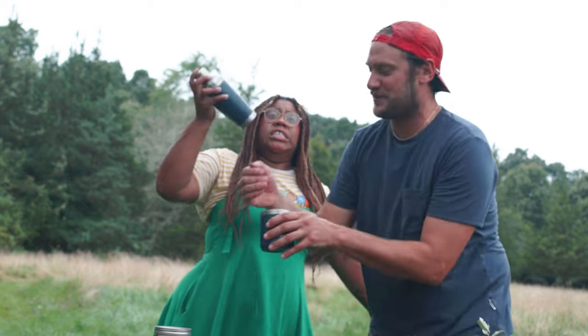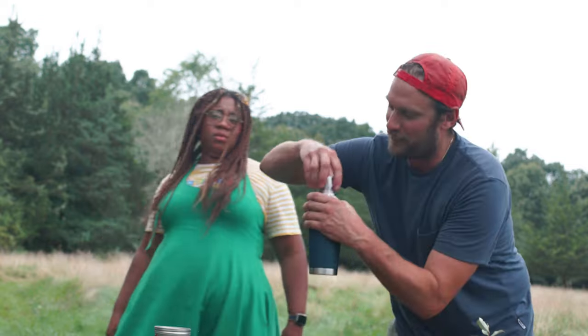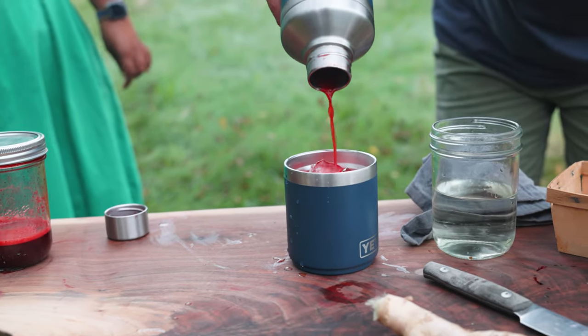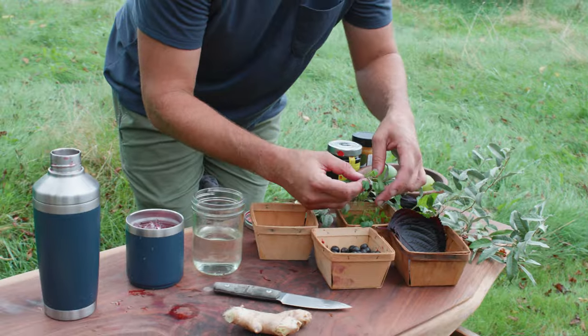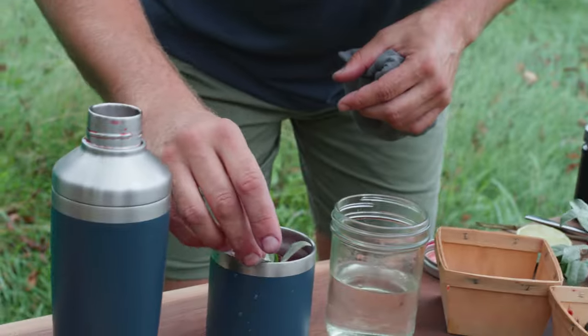I'll fill our glass up with some ice. All right, 30 seconds, chef. Screw that right off. Built-in strainer right in the top, hello. Oh, look at that color. That's gorgeous. And then we'll give it a little garnish. I'm a big fan of that wood sorrel. We'll put a little sprig of the autumn olive in there.